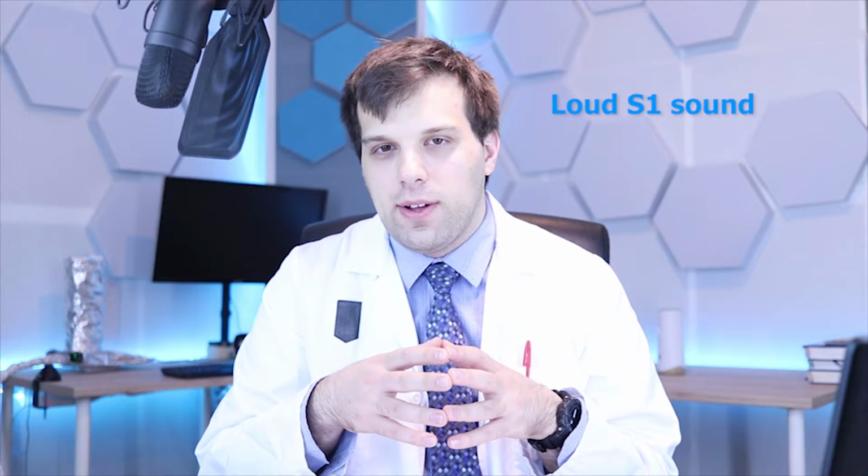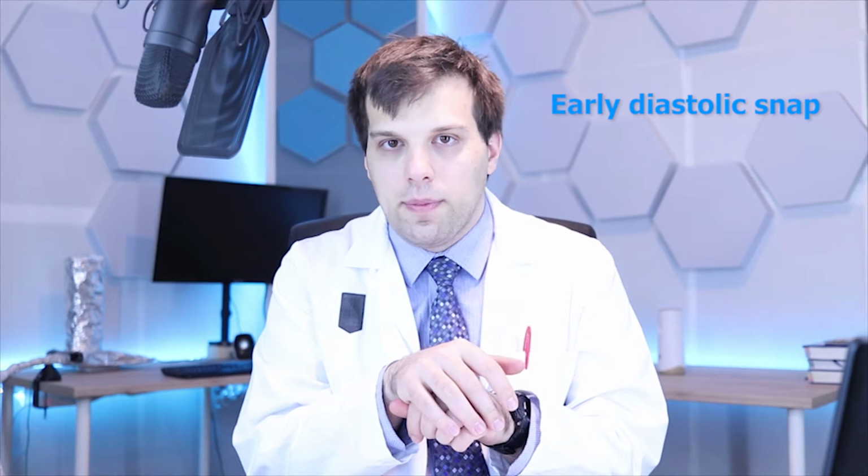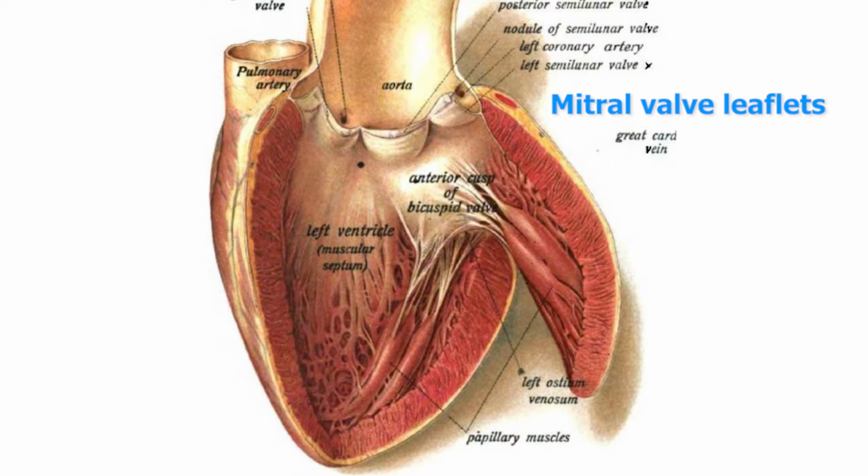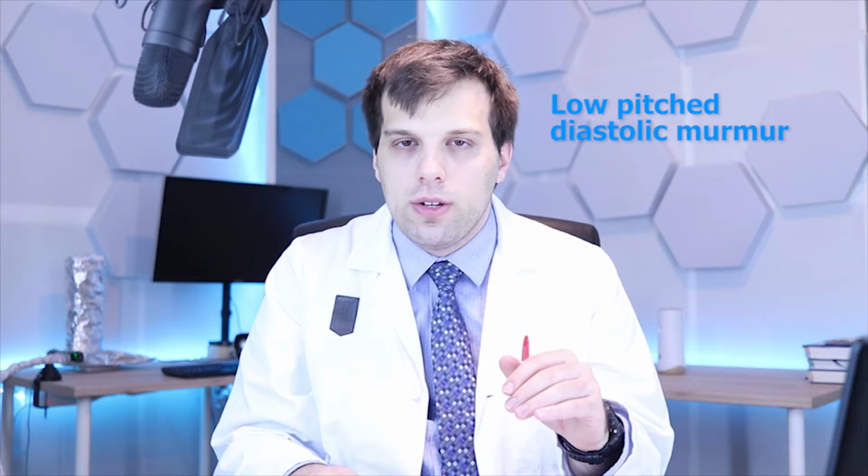We expect to hear a loud S1 sound upon the start of the contraction of the heart, and that is caused by the rapid closing of the mitral valve. Now, as the contraction is finished, diastole begins, and what we will hear is an early diastolic snap. It is caused by the mitral valve leaflets snapping into the left ventricle. Following the snap, what we expect to hear is a low-pitched decrescendo-crescendo rumbling diastolic murmur.